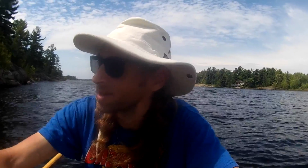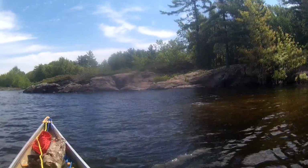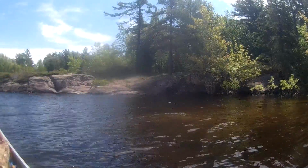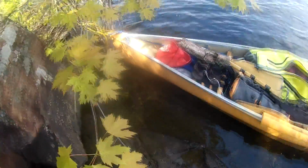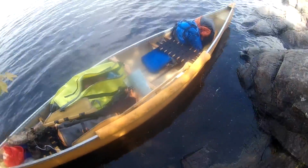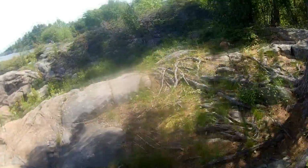Oh, I found this other site. You see what I'm looking for, a site marker? Right on that tree. So I'm going to jump up there and check it. Come with me. So, boat's docked, tied off to a tree. It's in a smooth enough area where it's not bouncing against the rocks. Don't need to leave any more marks on it than I already have.